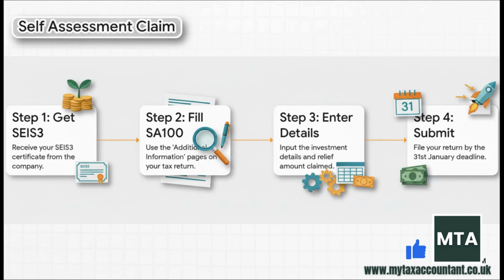Now, I know self-assessment can sound a bit scary, but honestly, for this, it's pretty straightforward. Once you've got that golden ticket, your SEIS-3 form, you just go to the additional information pages on your tax return. You pop in the details from the certificate, and you hit submit before the deadline. It's really not like trying to read ancient hieroglyphs. It's just about following the steps.